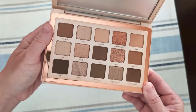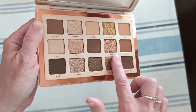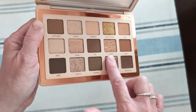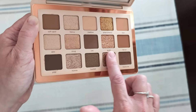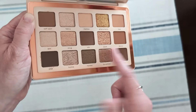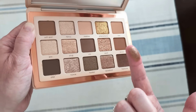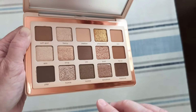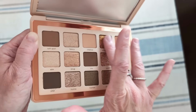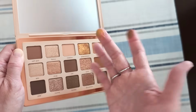So anyway, let's go ahead and just do a couple of live swatches. I'm curious about the formula because she always puts some new finishes in these palettes. So this shade looks interesting. It doesn't look like her normal sparkly foiled shade. It actually feels kind of like those old school metallics. And then I also want to see this Phenomena shade because it looks like it has a little bit of a duochrome shift. So let's check that out.